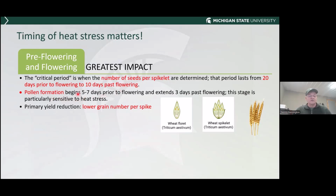One of the things that is affected the most with heat stress is pollen formation. This begins 5 to 7 days prior to flowering and then extends 3 days past flowering. And this particular stage is really sensitive to heat stress. I'll show you in a minute a zoomed-in picture of the flower and how fertilization occurs. But when you have heat stress during this pre-flowering and flowering stage, you get a lower grain number per spike. You just have fewer seeds in the head.